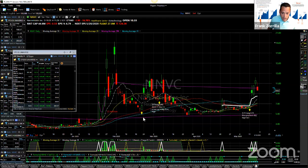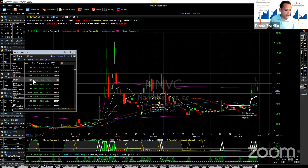This little yellow arrow here means I went long. So that's what we're looking for. This is the type of setup that we're looking for. So let's go through the list right now. We're going to start with the best performing stocks on a 3-month basis.